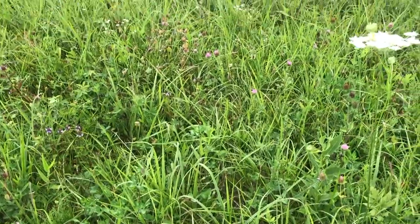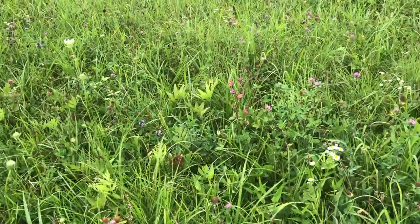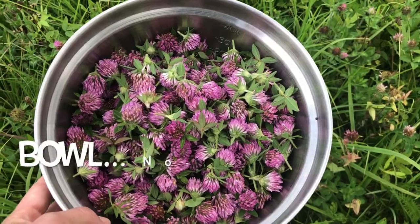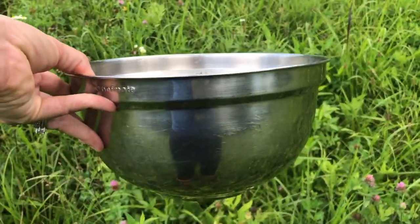It's July here in East Tennessee, and this is the time to harvest red clover. Should be blooming in full bloom everywhere. I've got almost a whole bucket so far, you can see. My goal is to fill this bucket completely full.